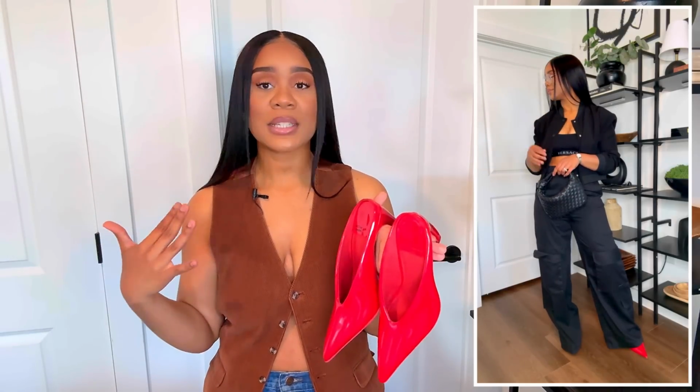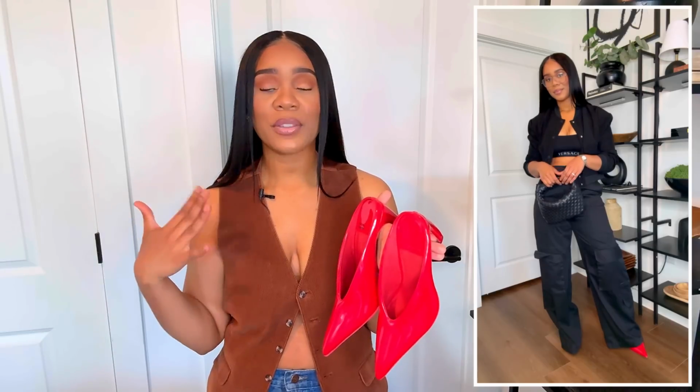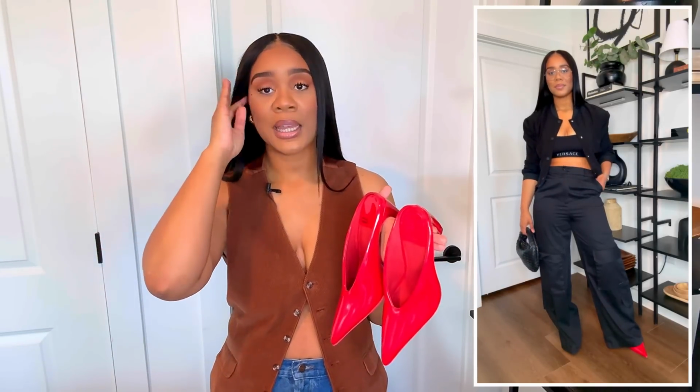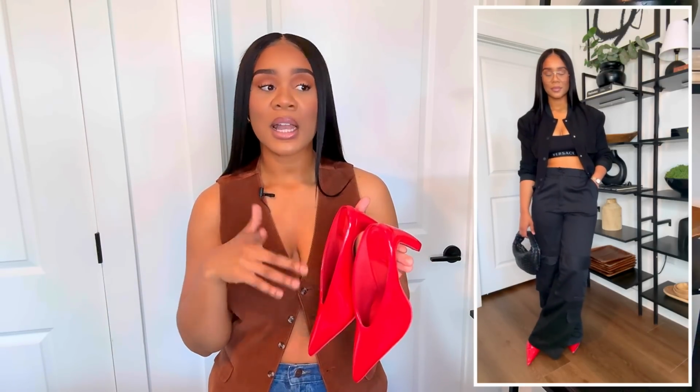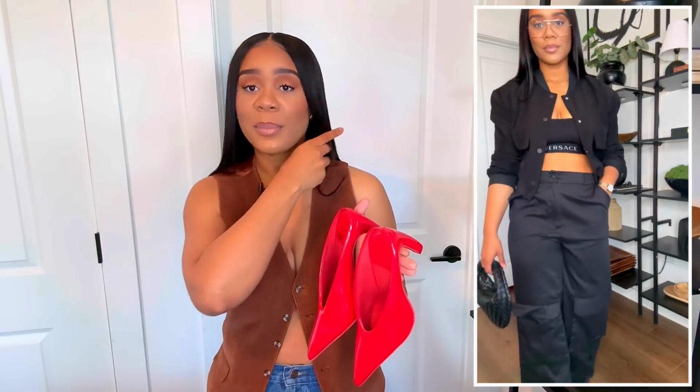So on the top, this is going to be a black bomber that I picked up from Amazon. Last I checked, this item, I believe, was not in stock, but it comes in and out of stock. They also have this silhouette just about everywhere. Last year it was in Zara. I believe they have the silhouette in H&M.